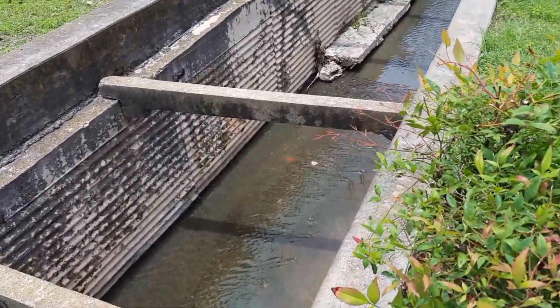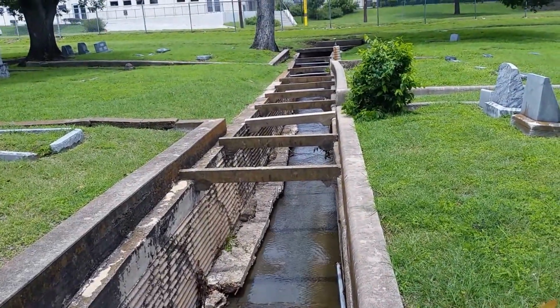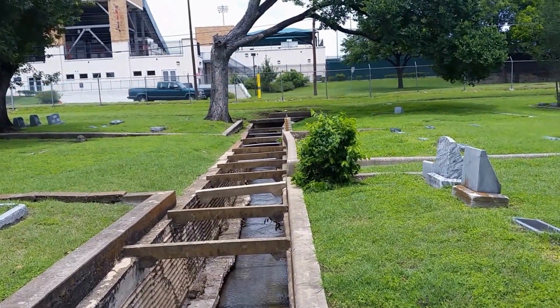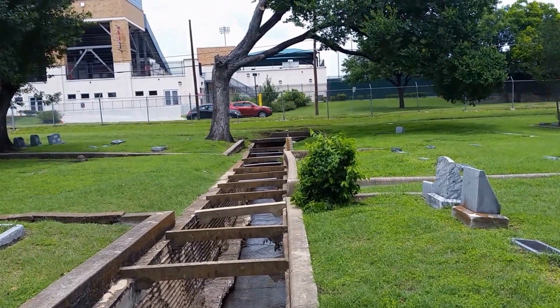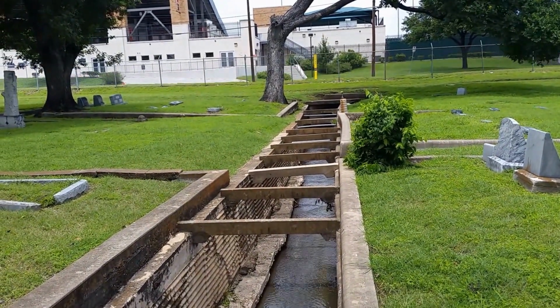All right. Being very careful to stand. You can see that this comes up through here. We're going to come across the bridge. We'll take a look at the entrance point to the cemetery, and then we'll be done with our review.